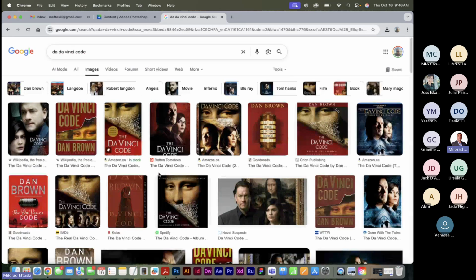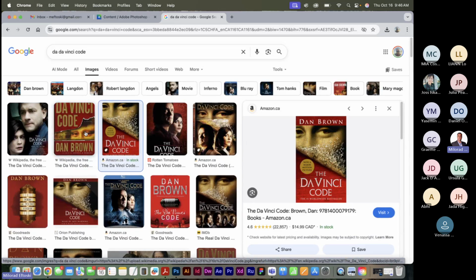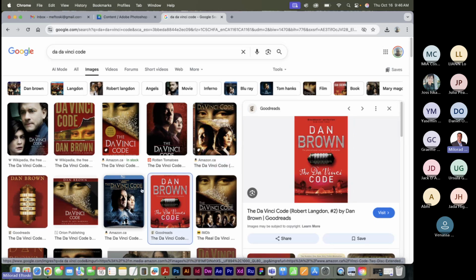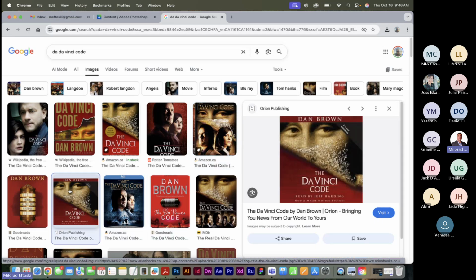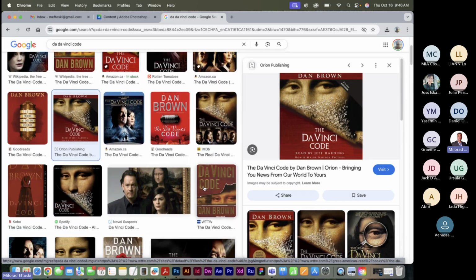Da Vinci Code. Yeah, so you can see here many different versions. Dan Brown was the popular author for that. Here's another popular book. And you have the Mona Lisa, quite popular there in this version because if you haven't seen the movie or read the book, it's a lot of different secrets and conspiracy and things like that, if you're into that kind of stuff.